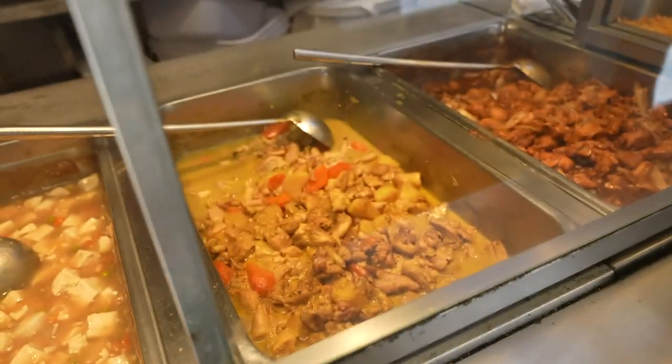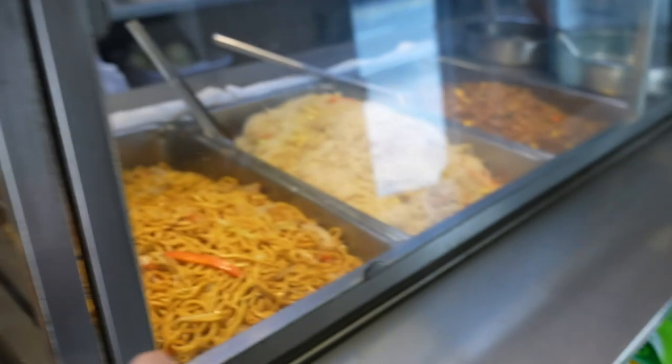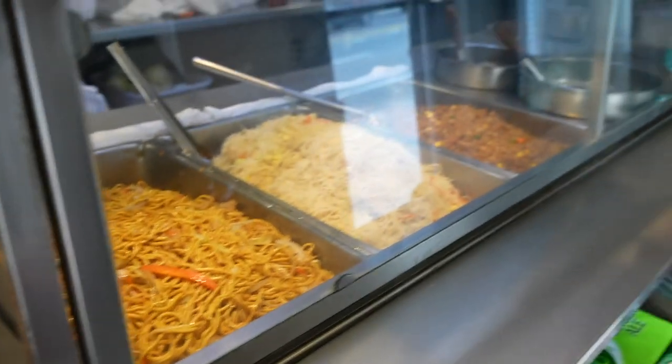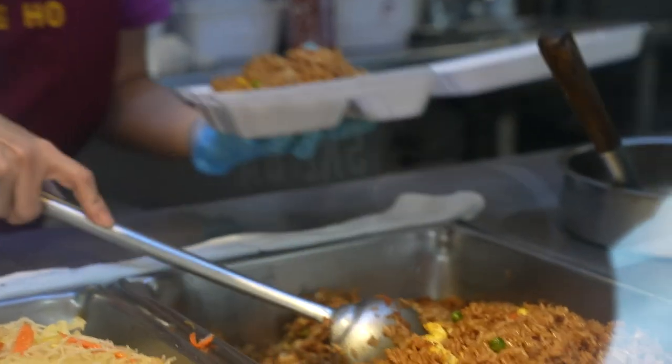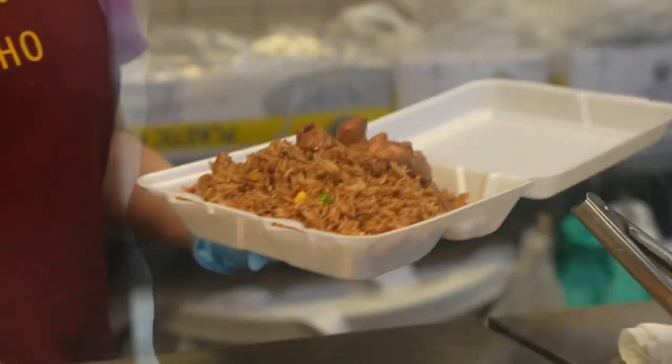As far as fast food deals in Chinatown, Ding Ho ranks number one. This is like New York's Hua Feng. For $5.50, I just got two types of chicken. The gali gai, which is a curry chicken, and this gung chong gai, which is onion chicken.